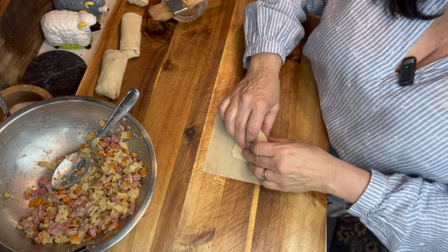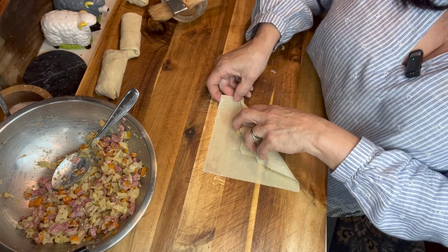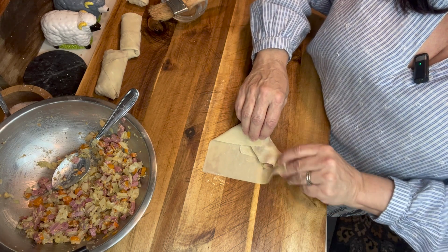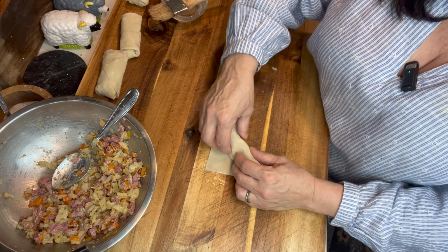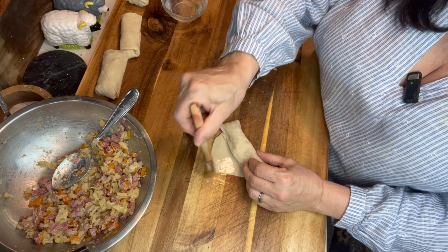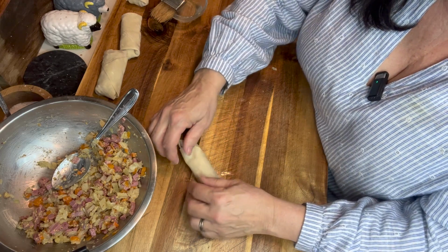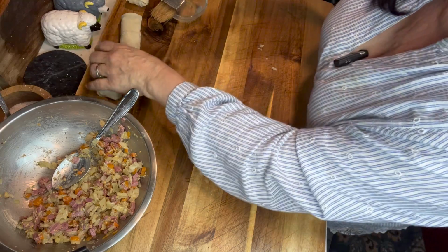Point over. Flatten down your side. Side over. Flatten down your side over, and then roll and tuck and roll. It's like the tuck and roll and just a little bit of water on the end. There you have it, an egg roll. So let me roll a couple of these up and then we can start frying.